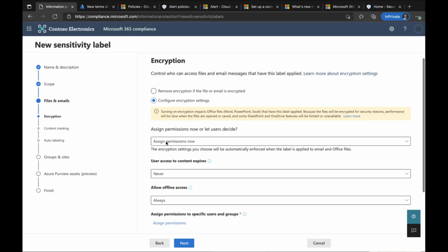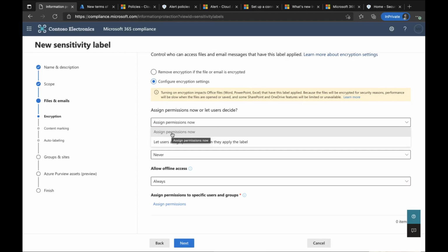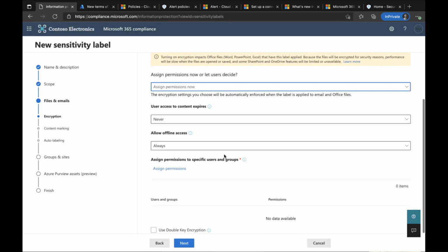And if you select those options, you then go through and you can configure those encryption settings. You can assign the encryption settings centrally, or you can set it so the users can choose those settings themselves. You can choose if and when the content expires, whether there's offline access. And here's where you assign those permissions. Who's going to be able to access the content where this label is applied? That's where you're going to assign those permissions.